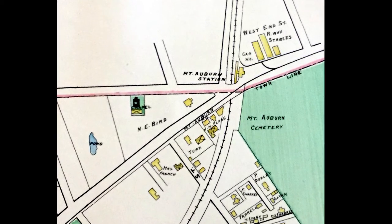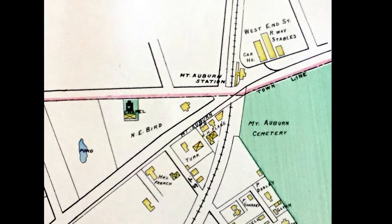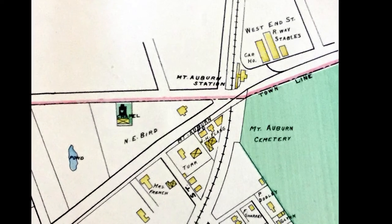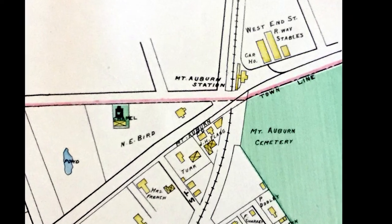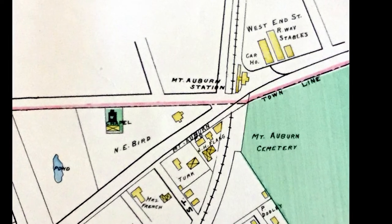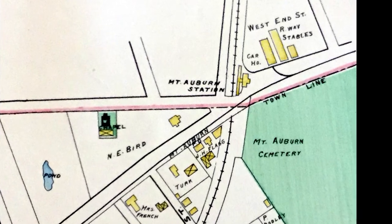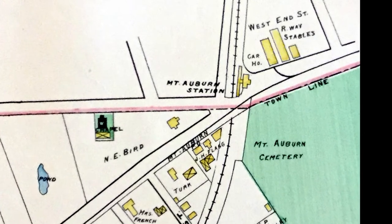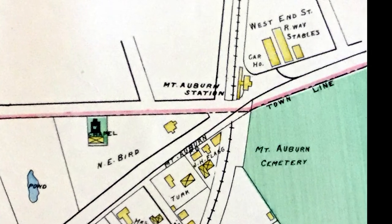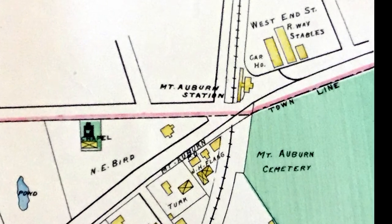And you also had Mount Auburn Station, which was on the Watertown Branch Railroad. And at that time, if you were a resident of that part of Belmont, or coming the other way, if you were, say, in the north end of Boston and wanted to visit a relative in Mount Auburn Cemetery, the fastest route was the railroad. There were about 20 trains a day from North Station, and this Mount Auburn Station was the sixth stop, and it was about a 20-minute ride from North Station.